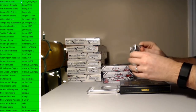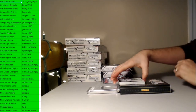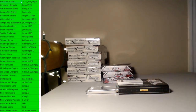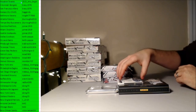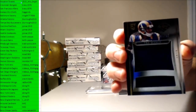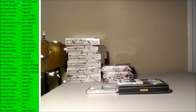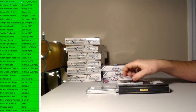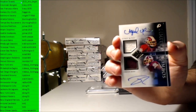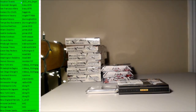Pack number 4 for limited. Andre Johnson for Houston, 304 of 399. For the Rams, Trey Mason, jumbo patch, number 1 of 99. Trey Mason for the Rams. Alfred Morris and Jordan Reed. Dual auto patch for the Skins, number 13 of 15. Dual auto, dual patch. Alfred Morris and Jordan Reed for the Skins.